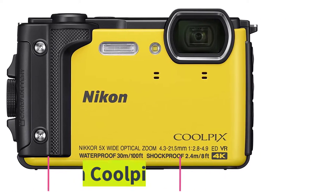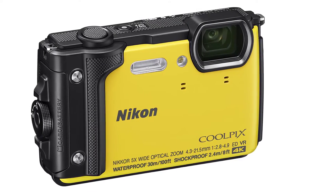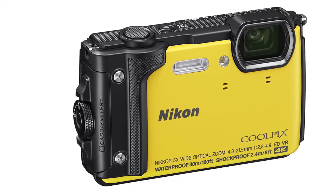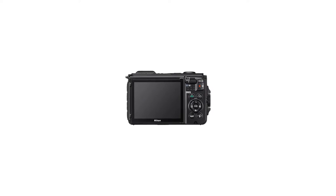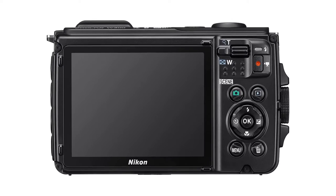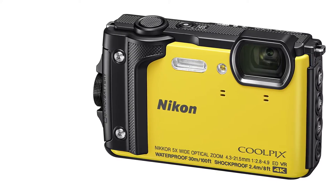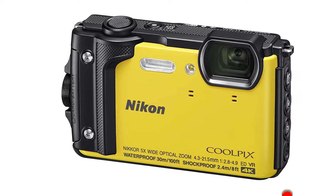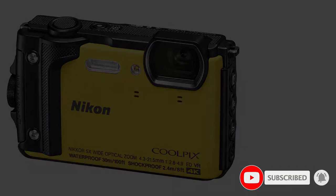For a mid-range digital camera, the Nikon Coolpix W300 performs like a heavyweight, with excellent performance both underwater and on land. Featuring water resistance up to 100 feet below the surface, the dust and freeze-proof W300 can also withstand a fall from heights up to 7.9 feet in the air. The generous waterproofing depth makes it a top choice for scuba divers, who will appreciate the 16mp lens.